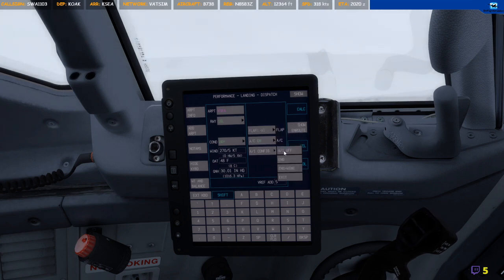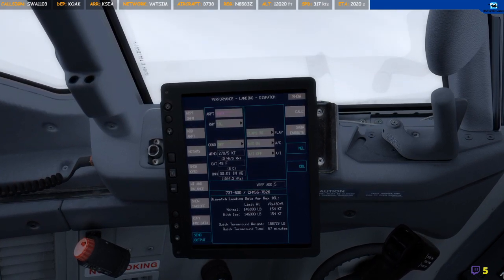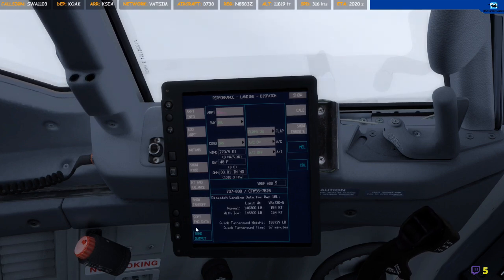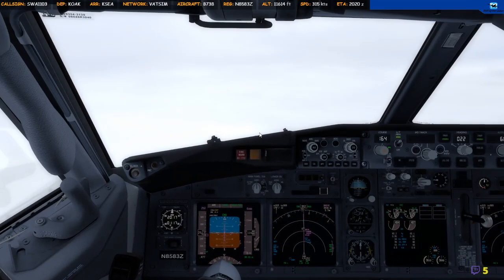AC will be on, anti-ice is off. We'll go ahead and hide the keyboard. We'll hit calculate. Got 154. Flaps 30 plus VREF 5, so 159 is our approach speed. And we're in the soup.